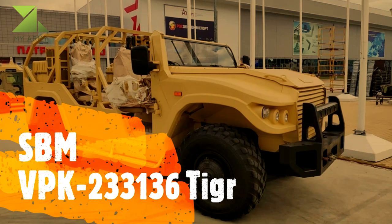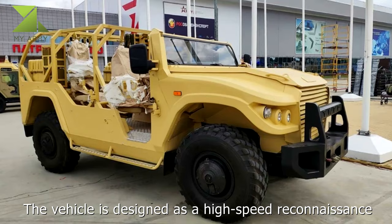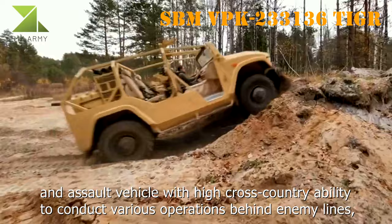SBM VPK-233136 Tigr. The vehicle is designed as a high-speed reconnaissance and assault vehicle with high cross-country ability to conduct various operations behind enemy lines, including deep raids.